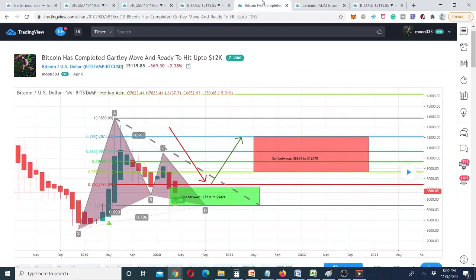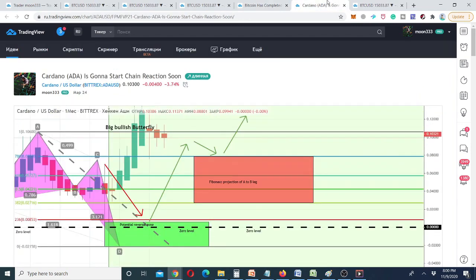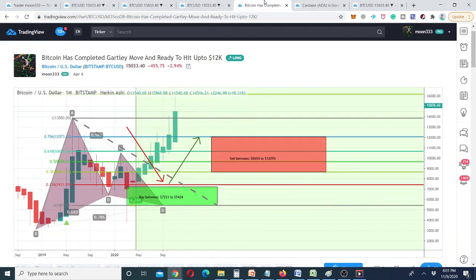Now, the Bitcoin also formed something similar. This was not the butterfly pattern, but the Gartley pattern. I posted this chart in the month of April when I predicted that the price action can turn bullish from here, and you can see that the price action turned very strong bullish. So far, it has produced more than a 130% rally. I was expecting that it will move down, like the Cardano did, to use the previous 0.786 resistance level as a support, and after that it will continue the rally.